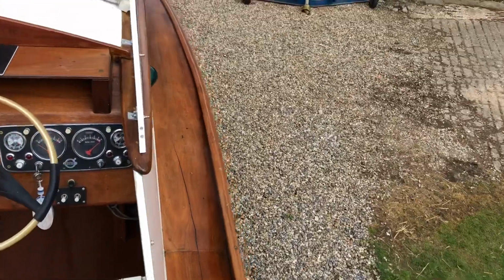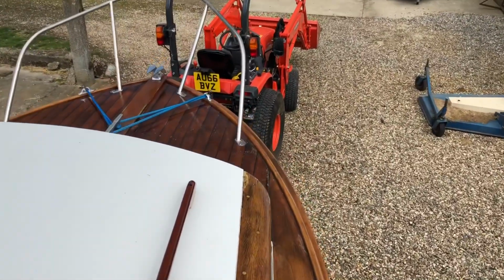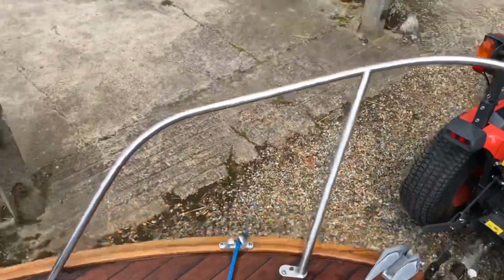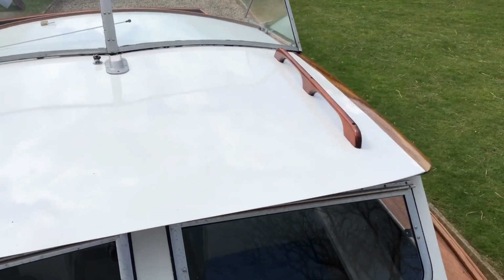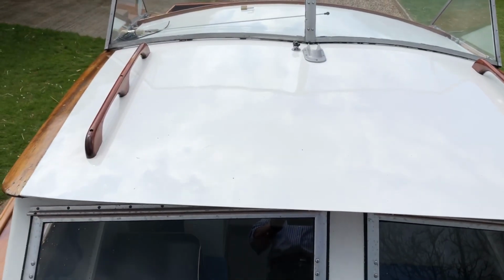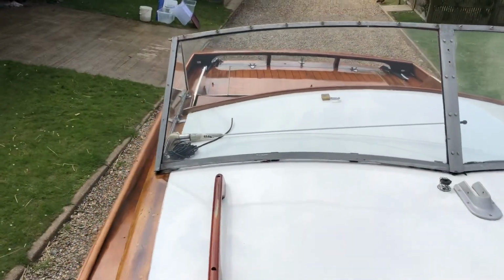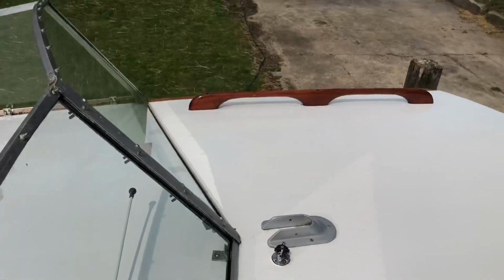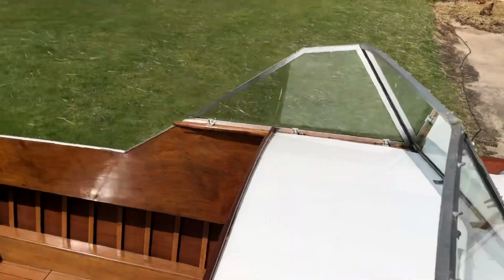The side decks are varnished mahogany, as is the tow rail. And then moving forward, she's got teak face ply foredeck. The cabin roof is a double skin construction with some air vents under the forward visor there, mahogany handrails and a fixed windscreen. And there's a little mast that's stowed down in the cabin at the moment that goes in there, and the VHF aerial goes on that, and the mast headlight.